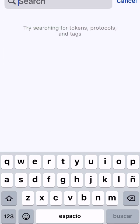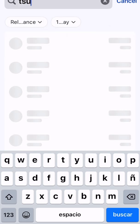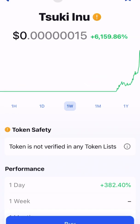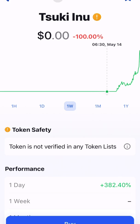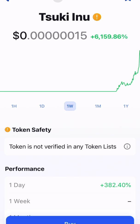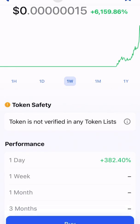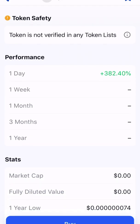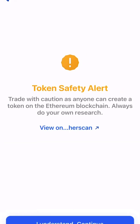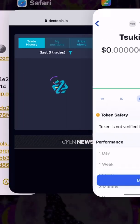Go to invest, type in Tsuki Inu. There it is. If we go to the 1 week chart, you can see that it literally came into the market May 14, and today we are at May 15, and it's already 60x'd in less than 24 hours. So the potential is there. It could be a pump and dump. It's like a gamble coin, a meme coin. But hey, if there's money to be made, why not? And here's also where I'm gonna show you guys how I'm gonna buy. But first I wanna show you the other method first.